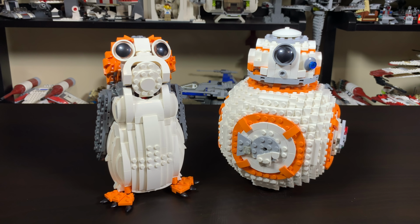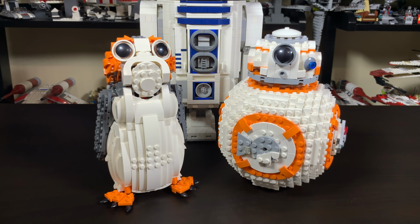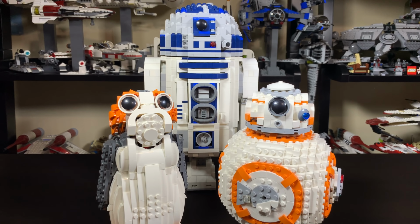I want you to vote on the card right now on the top right. Which set is cuter? What is the cutest Lego Star Wars set? I don't think there's anything cuter than one of these two. Maybe if you really love R2-D2, you can vote for him too, I suppose, but he just towers over the rest of them, as you can tell. I would say the Porg or the BB-8 are some of the cutest Lego Star Wars sets ever. Again, vote on the card right now on the top right of the screen. You can vote R2-D2, BB-8, the Porg, or other. And if it's other, leave it in the comment section down below. But I can't really think of anything that would be cuter than the Porg or the BB-8.